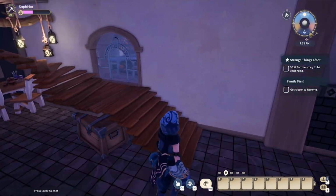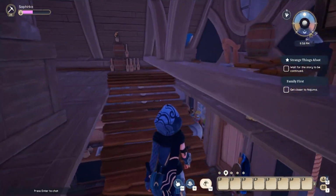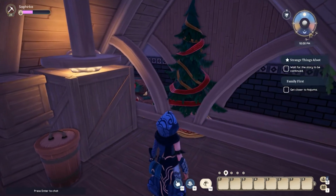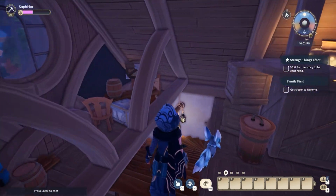Then if you follow upstairs, I just realized I didn't remove the bubbles from the stairs. However, this is my storage area where you would put your Christmas tree during the year and all the furniture that you don't need and so on.